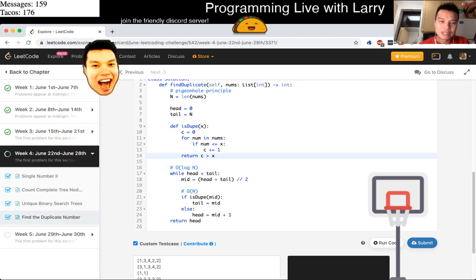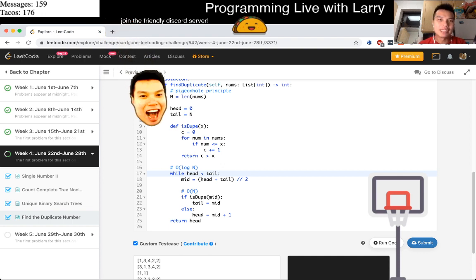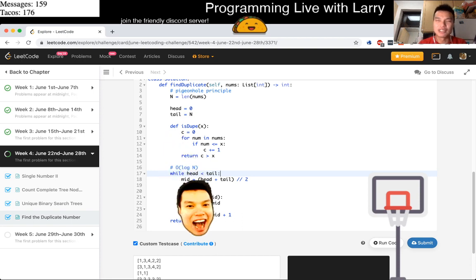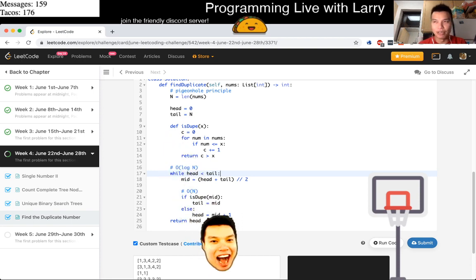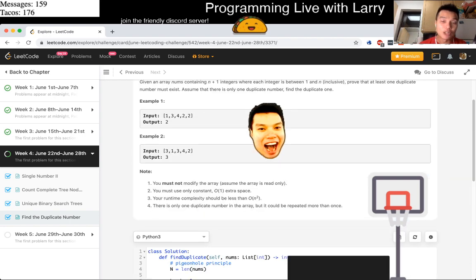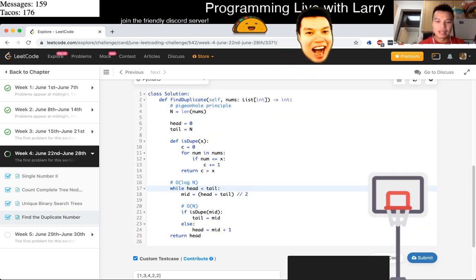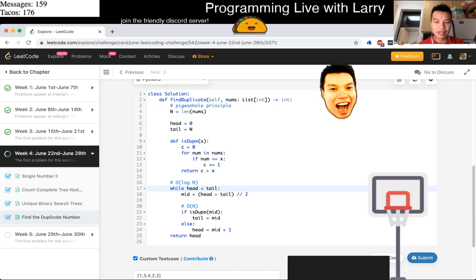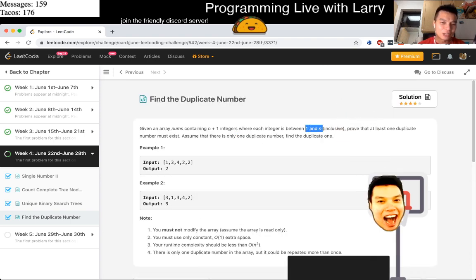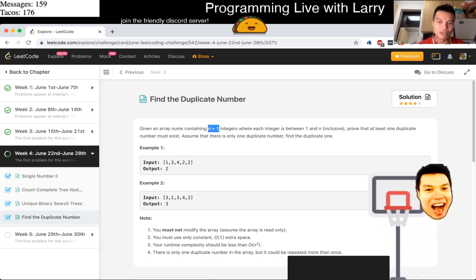So the invariant for a binary search is that once something becomes true or false, it doesn't really matter because you just do a not function to it, then everything after that continues to be true. And the thing to notice is that there's only one duplicate number. Because there's only one duplicate number, if there's 1 to n, or if there's n plus 1 numbers, then one of them has to be a duplicate, right? So this is always true for n.